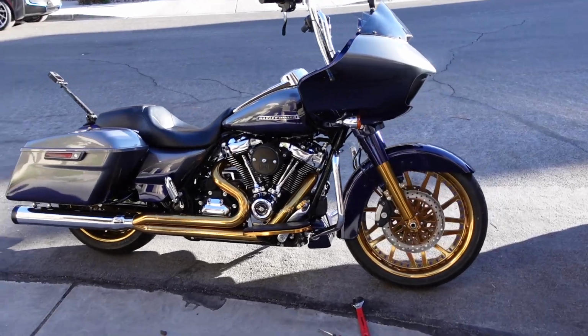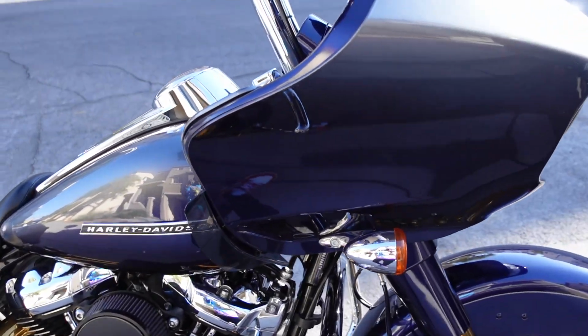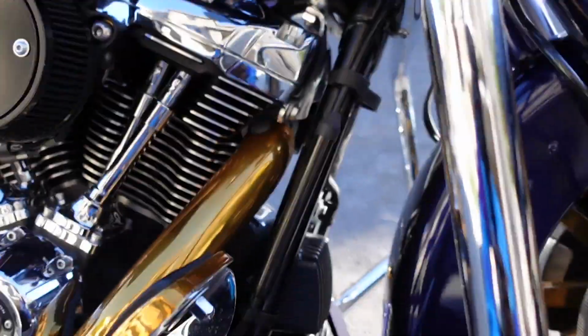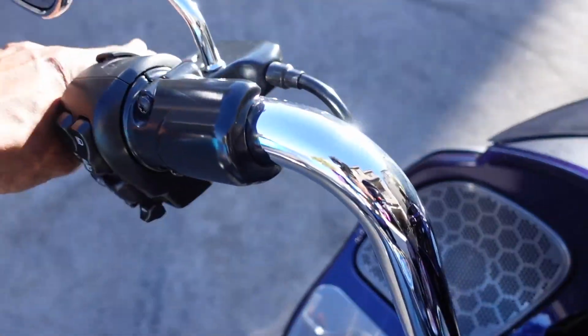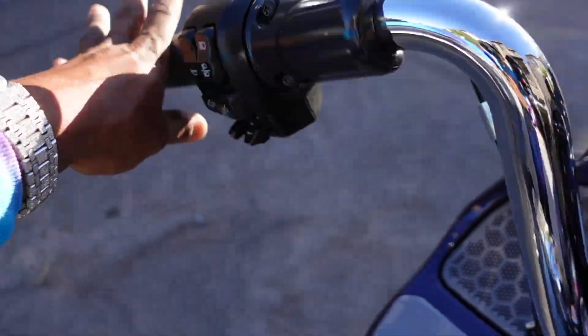I swear you can't make this stuff up, man. Literally got dressed, everything, got in the shower, everything. Just knew I was about to be floating in the wind, man. So, our clutch is not working. You guys see that? Not working at all.